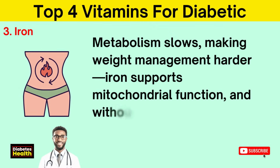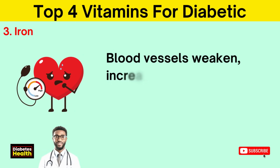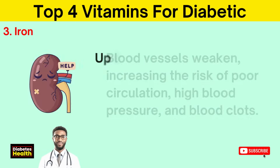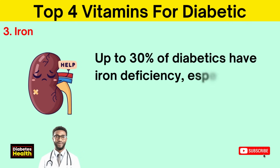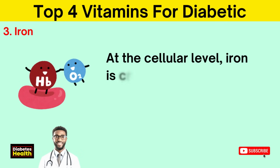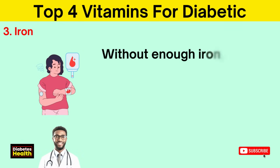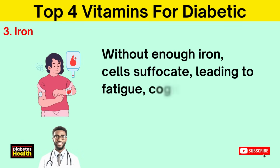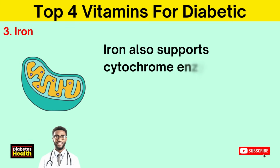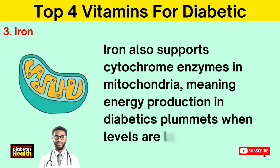Iron supports mitochondrial function, and without it, energy production tanks. Blood vessels weaken, increasing the risk of poor circulation, high blood pressure, and blood clots. Up to 30% of diabetics have iron deficiency, especially those with kidney disease or on metformin. At the cellular level, iron is crucial for hemoglobin, which carries oxygen to tissues. Without enough iron, cells suffocate, leading to fatigue, cognitive decline, and slower wound healing. Iron also supports cytochrome enzymes in mitochondria, meaning energy production in diabetics plummets when levels are low.